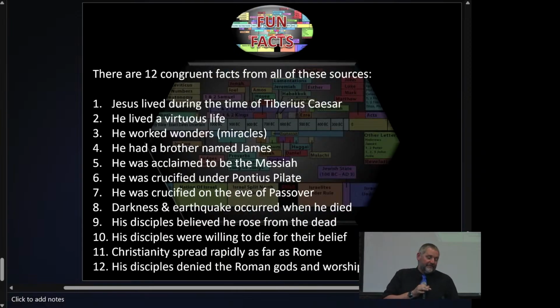So some fun facts. Of all the sources, Christian and non, this is cool. Jesus lived during the time of Tiberius Caesar. He lived a virtuous life. Everybody agreed on that. He worked wonders, miracles. He had a brother named James. He was claimed to be the Messiah. He was crucified under Pontius Pilate. He was crucified on the eve of Passover. Darkness and an earthquake occurred when he died.